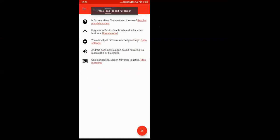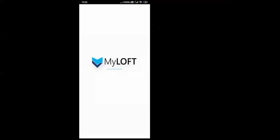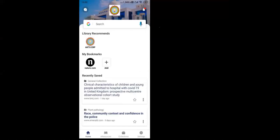Exactly, fine. So MyLOFT is a mobile app, web app, and browser extension, which is a complete ecosystem. The mobile app will work like this. Here I am using my library on my fingertips via AKTU. There is institutional branding over here, so I can start consuming my content via AKTU.